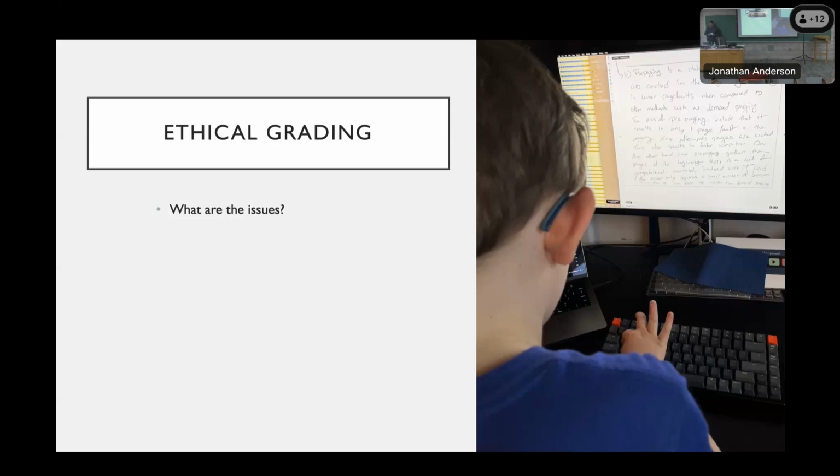What kinds of ethical issues come up for people? What questions should we be asking ourselves as we do this work of evaluating, either summative evaluation or formative? Yes.